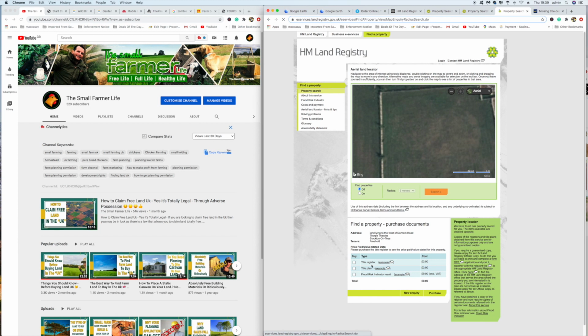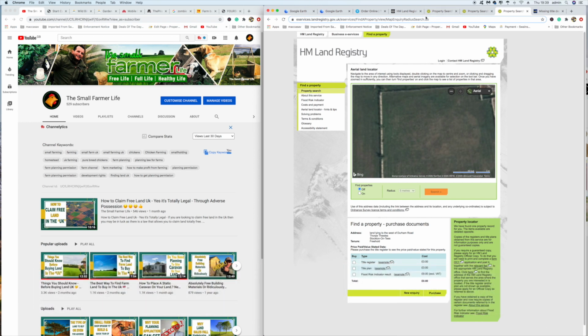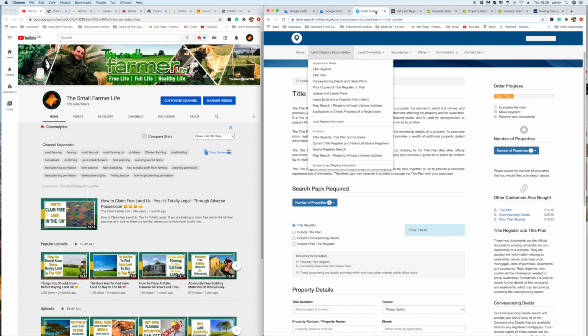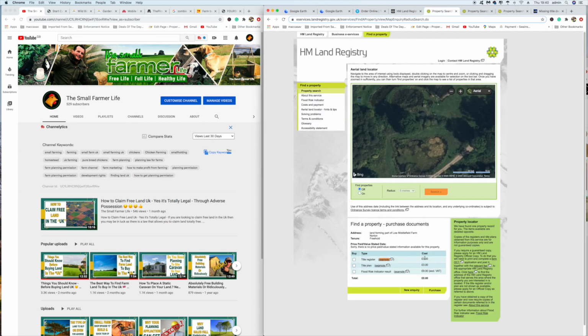It'll bring up land lying west of Durham Road, and the title deeds register £3, the title plan £3, and a flood risk indicator is £9. So all in all, it'll be £15 for all of the information you need to know. Now, if you compared that to the other websites, 19.95 just for the title register, when it would have cost you £3 from the government website. So always use the government HM Land Registry website.